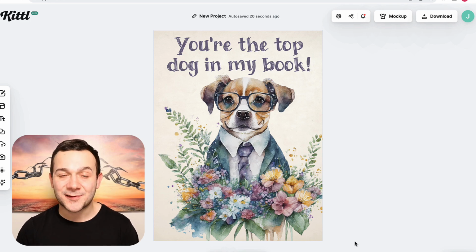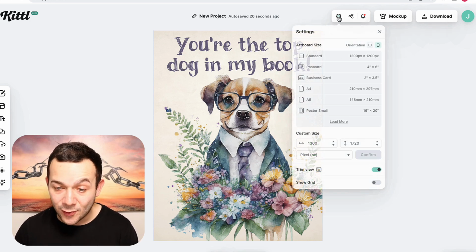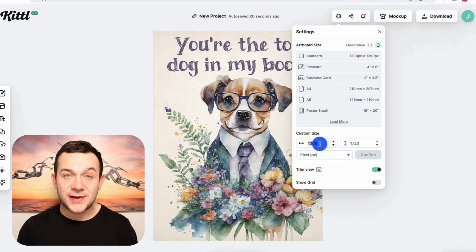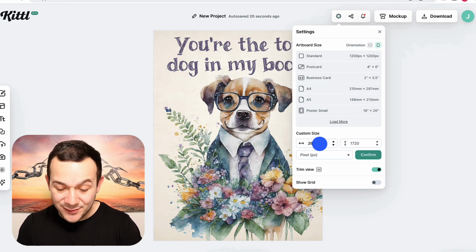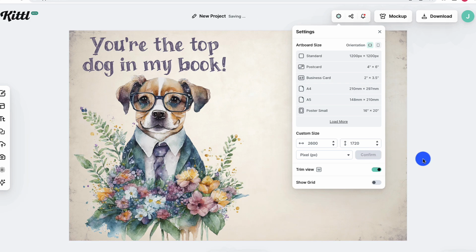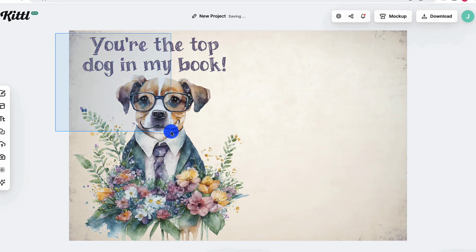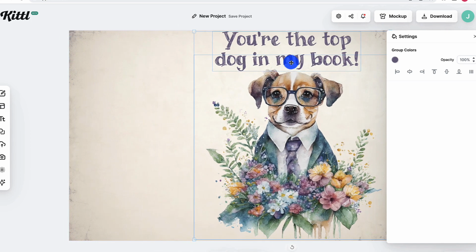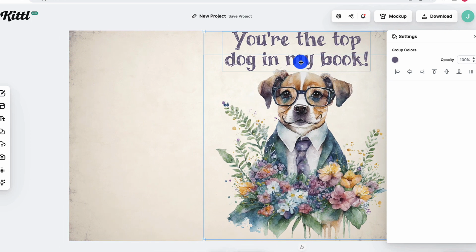But there's one last thing that we need to do. We need to adjust the width. So to do that, guys, you want to click onto this setting cog right here, and where your width says 1,300, you literally want to double it. So you want to go over to 2,600 as such. Click onto confirm, and you just want to bring across your design and your text right here all the way to the right over here.